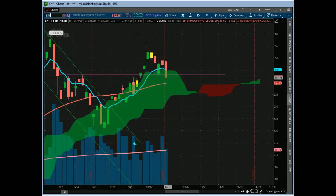So what's kind of cool about the SPY here is that we filled this gap, right? And we kind of rallied off of that a little bit. So definitely something to keep an eye on right here if this ABC is done here on the wave 4.